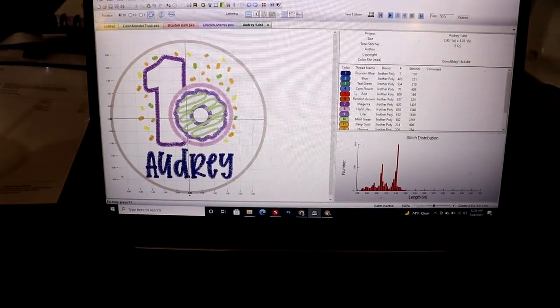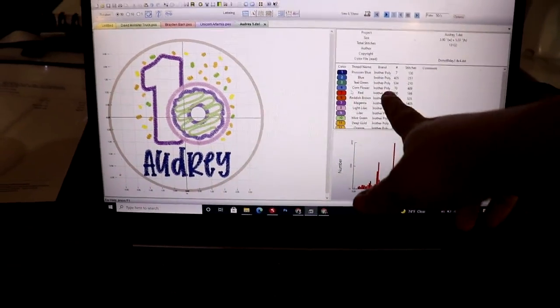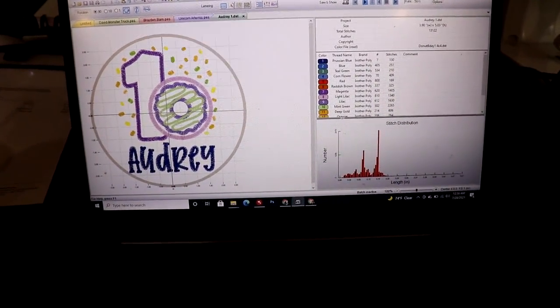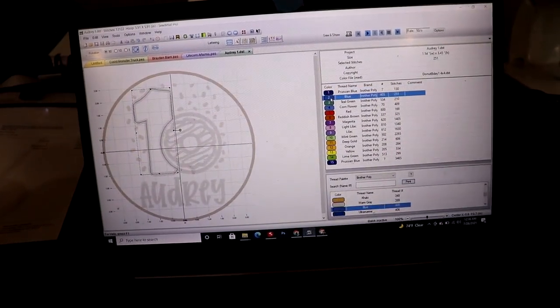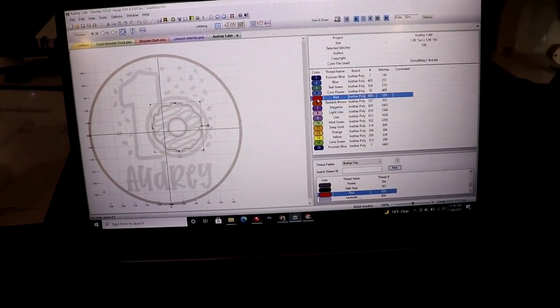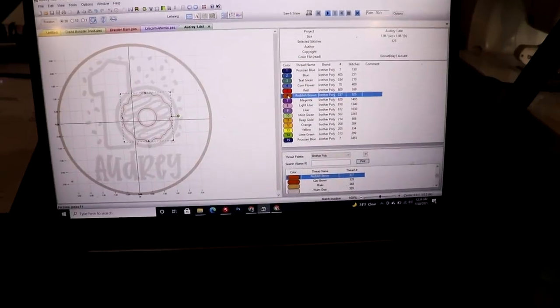So when entering in the colors, I like to have the steps up near me. You could always print this sheet out and have it, but I like to save paper, and I just like to use my computer to be able to see what steps I need to do. So I know that the first six steps are gonna be appliques. So I'm gonna show you how to do an applique on the BAI.